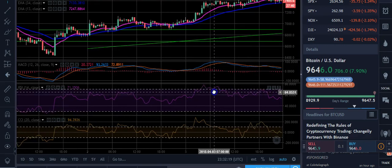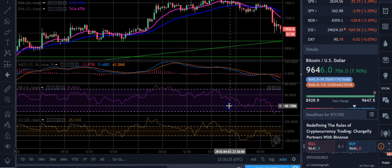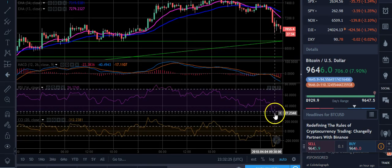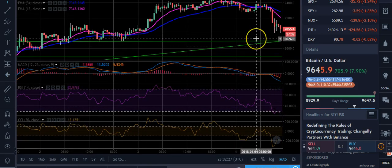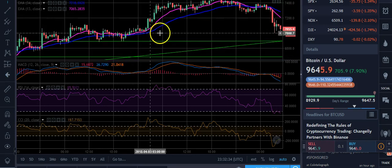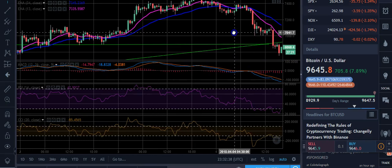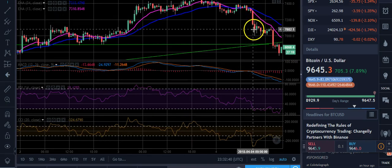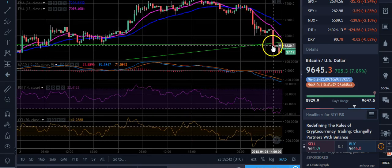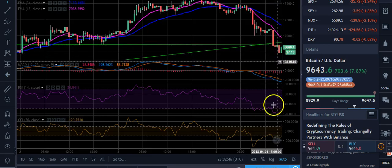Okay, then it goes down again. So here's a low right here. However, we want to wait for the triple drop. Remember, here's the first cross. We just had a big rise. So the first cross, one, flattens out, two, right? One, flatten, two, flatten, three. So this is where you buy, right here.